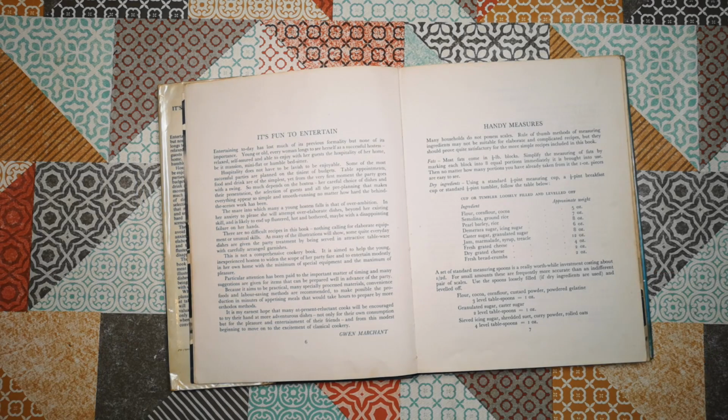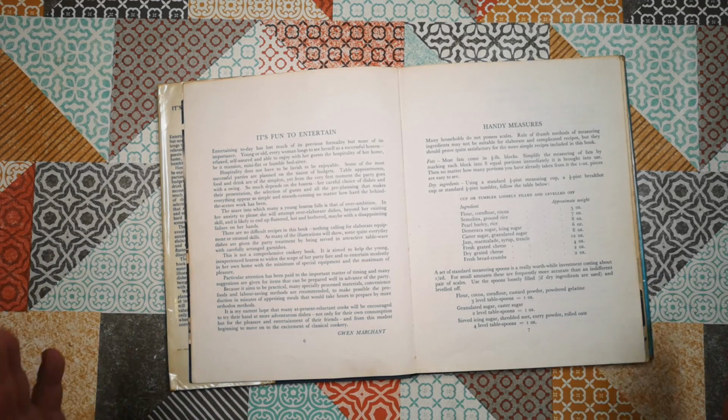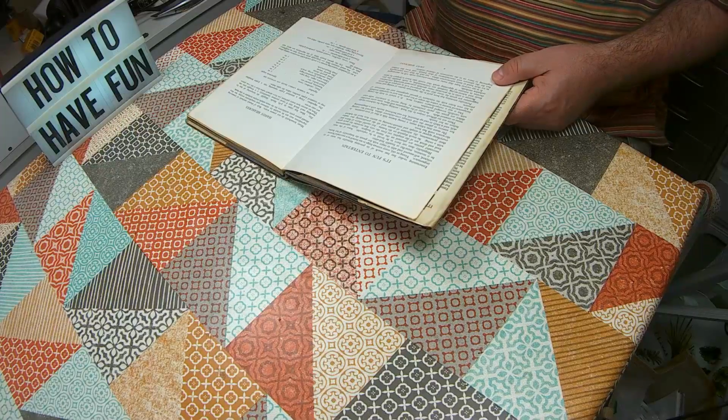Now, we're going to have a look at one of the recipes in here and we're going to try it out. But before we do, we probably ought to also address there are some gender stereotypes that are quite striking now.